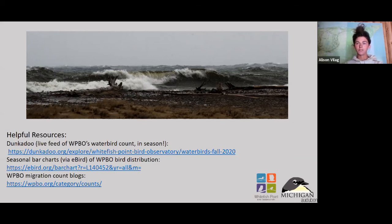I also wanted to mention that Whitefish Point, as you might have figured out by now, has a waterbird count, and it runs until November 15th. It happens every day, and it happens from sunrise for 8 hours.